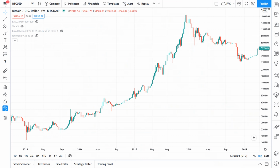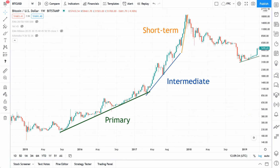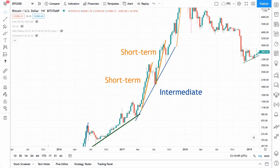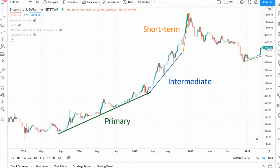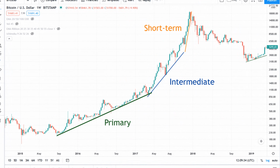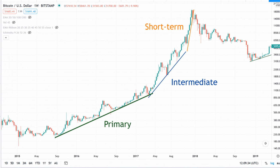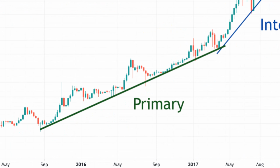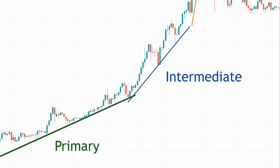With Bitcoin, on the other hand, it rather does them one by one. Still, of course, with some intermediary moves throughout the primary trend and with some steep short-term trend moves throughout the intermediary trend. Now, basically what these three stages mean for Bitcoin is that any bottom-to-top journey is made up by three different support trends. And the key point is that the earlier in you are, the flatter the lines.